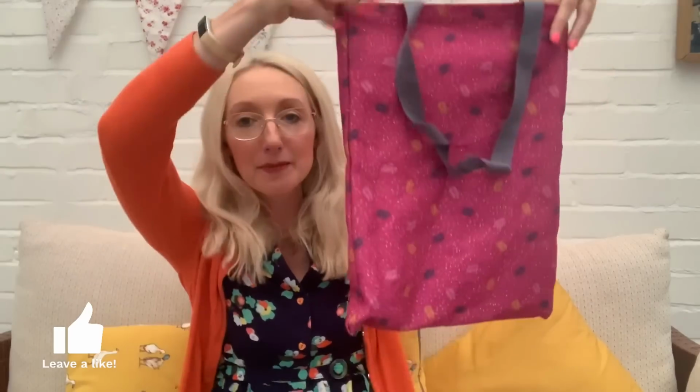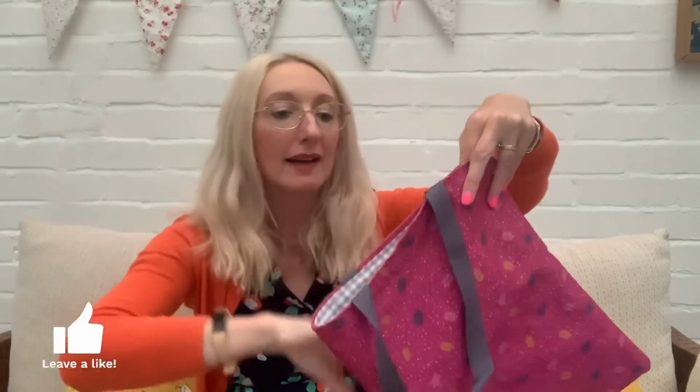So the final thing that I wanted to share with you today is actually, again, made from scrap fabric, which was left over from this project. So this is a book bag. I love a book bag. I know some people might call it a tote bag, there's lots of different names for these type of bags, but I absolutely love these kind of little shopper bags.